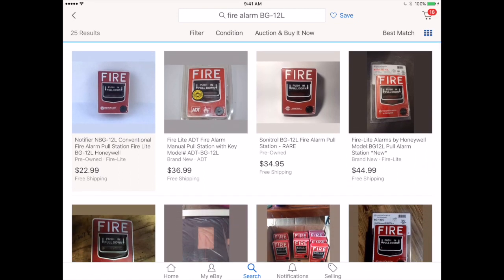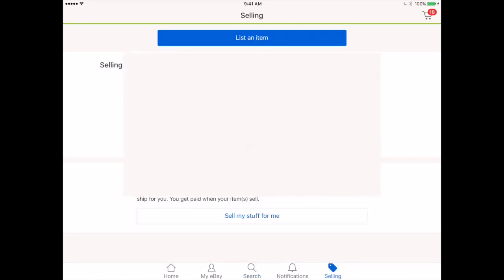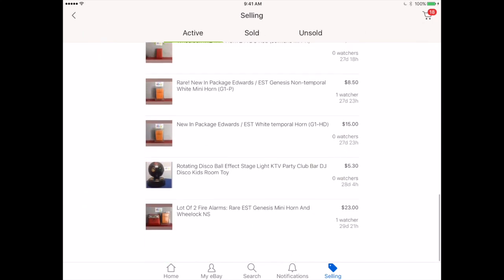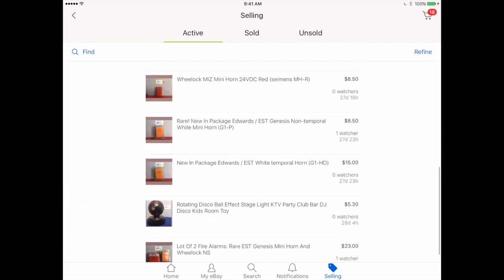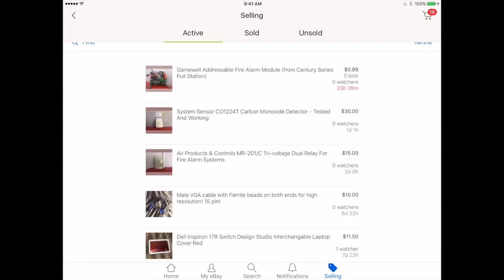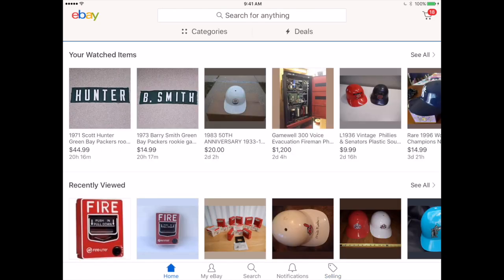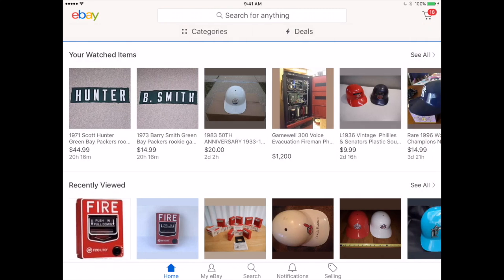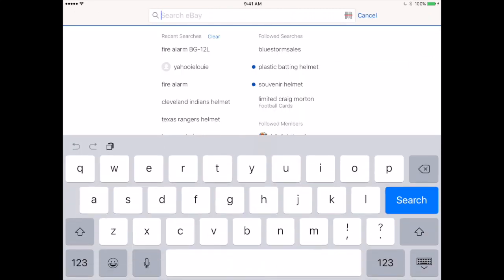In case you guys are wondering what I'm selling, I'll just tell you real quick. There's everything. NS, Disco Ball. Still selling a couple more of those other things. That's all my dad's stuff.